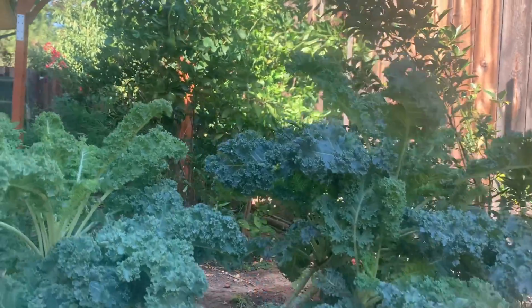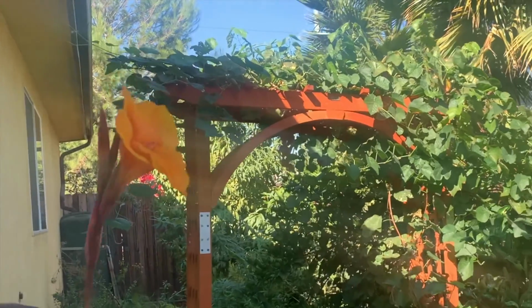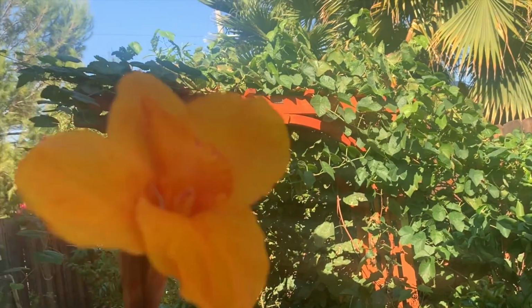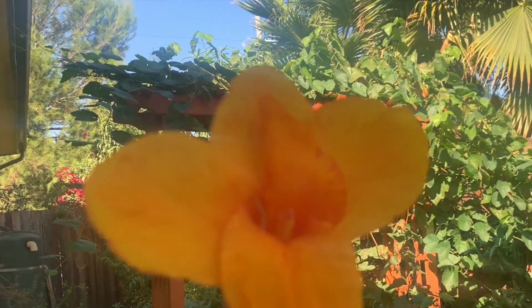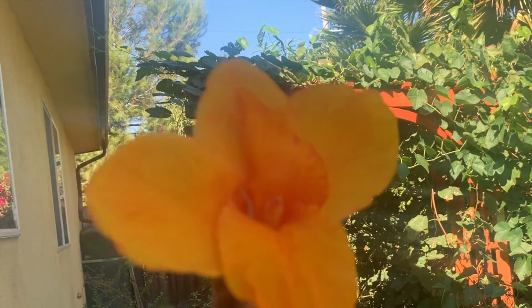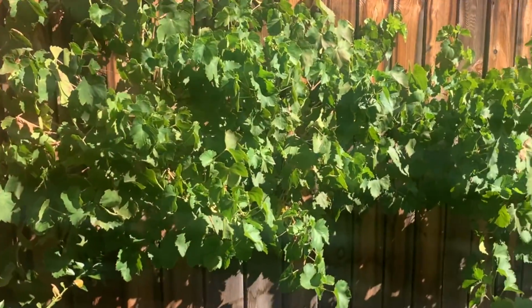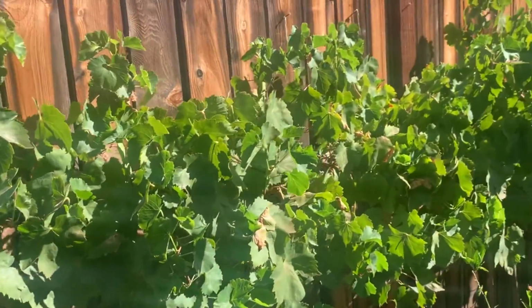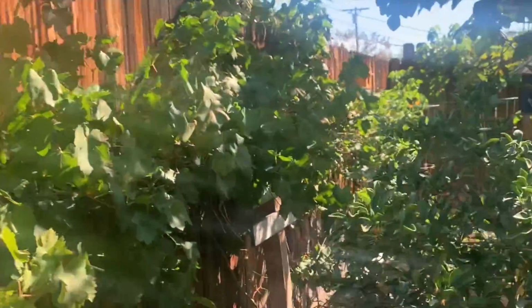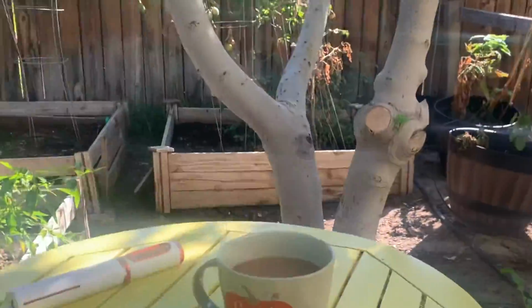And then, flower is so pretty. Look at that. And then later, after lunch, I am going to have a cappuccino with a friend in Studio City.